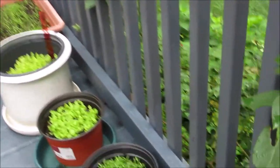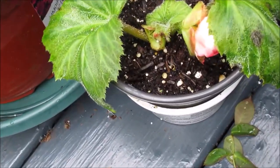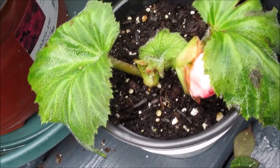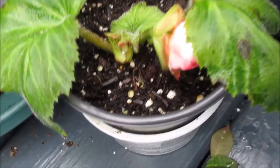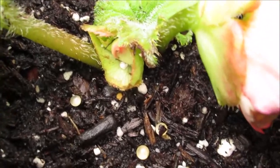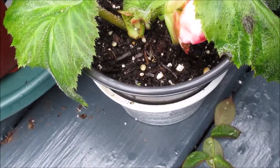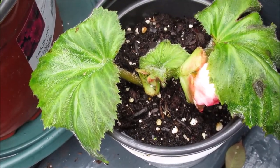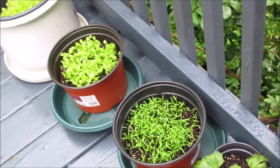And then I also have my tuberous begonia here that I propagated, and it looks like it wants to get flowers there. Isn't that amazing? The flower was there before when I put it on, but it's gaining some more. Well, it looks like that. So that's easy to grow.